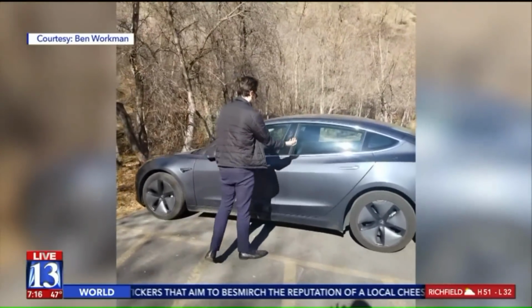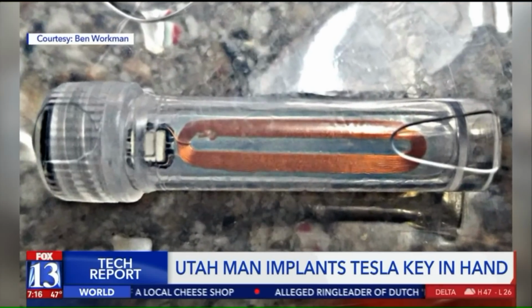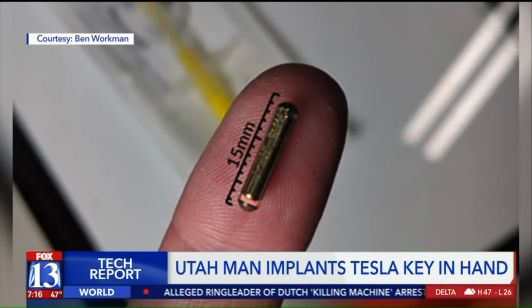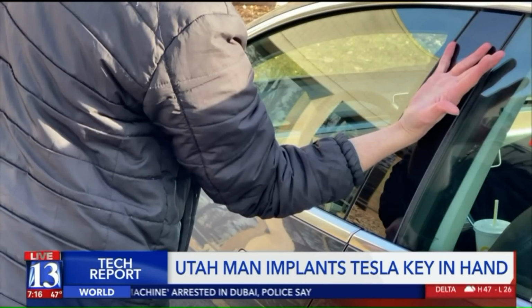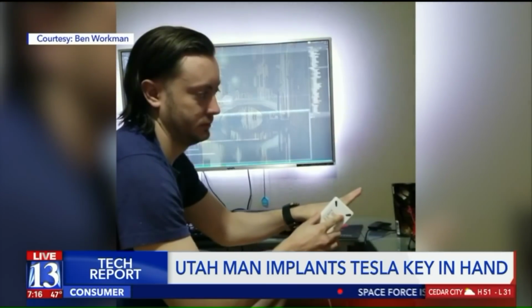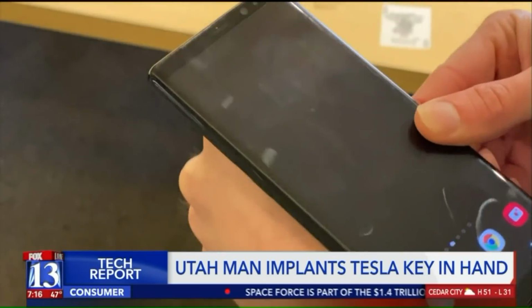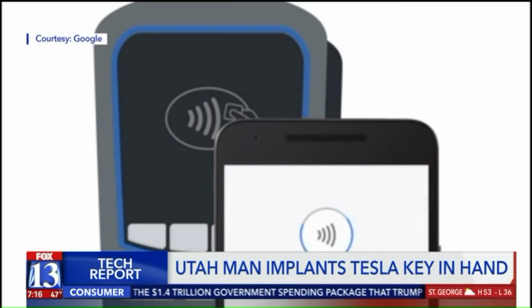Ben Workman is one of a few people around the world who are turning to cybernetic implants. Simply speaking, they're different kinds of computer chips that let you do different things. With his, Workman can unlock his car, unlock doors at work, log on and off of his computer, and share contact information using the same tech that's used for Apple Pay and Android Pay.